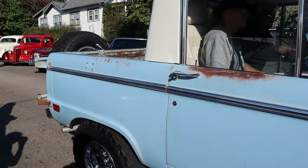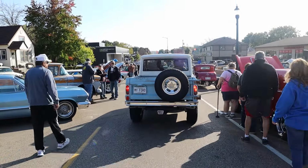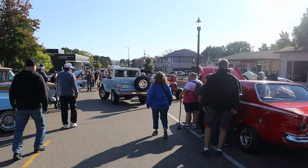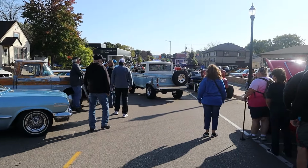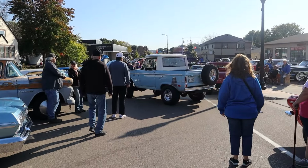I don't think there's enough room here for that. This show is filling up here. I think they've run out of space for cars. They might need to look into booking a few more streets for the show. They got enough cars showing up to it now.